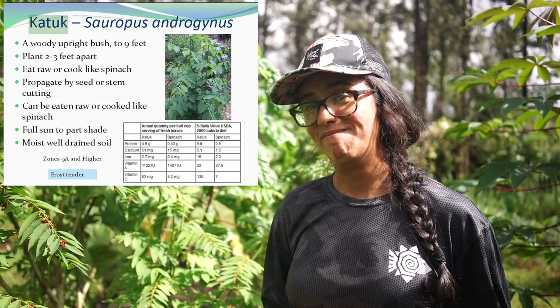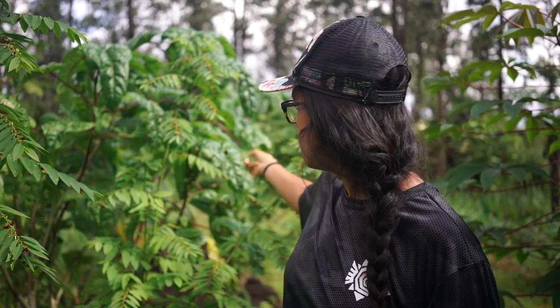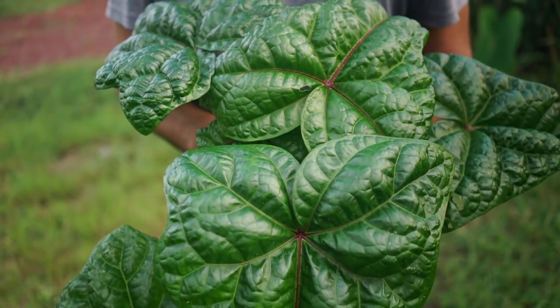A lot of protein in there. So this is something that we're never gonna run out of. It's always gonna be here no matter what, and it grows just so easily. This katuk, basically we harvest it and then just stick it back in the ground, and it'll grow into another katuk. And same with the Tongan spinach. The leaves are really big, so we don't need to eat that many, and then they just keep growing more and more leaves, so it's like infinite amounts of greens.